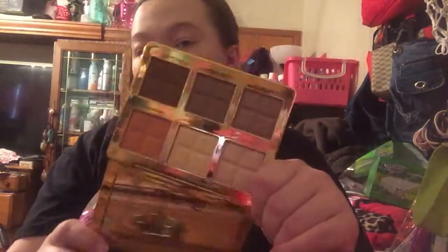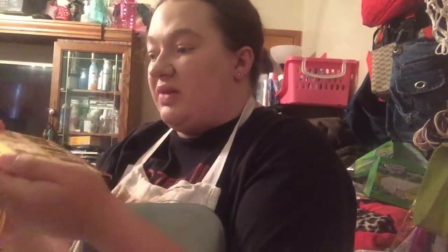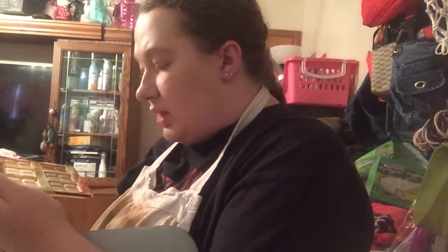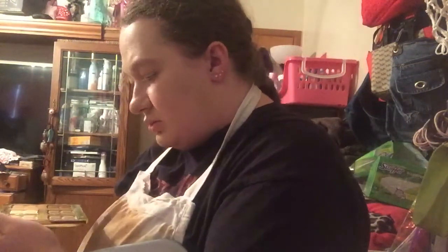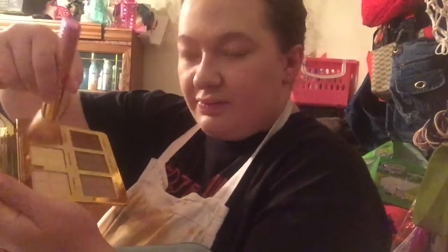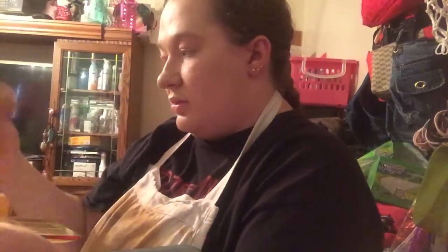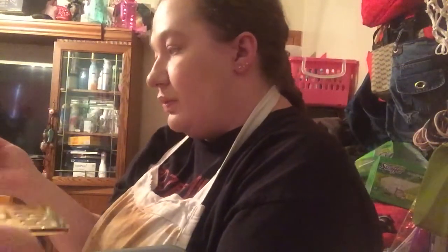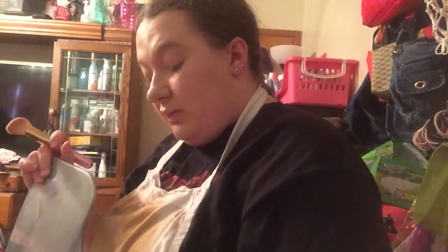And look at these pretty colors. They're really pretty, but they come on very pigmented. So I have to be very careful of what I do. And they smell so good. They definitely smell like cocoa. So I'm going to use the colors medium highlight and deep highlight mixed. Like this. Okay, so we're going to try and do this. This is mostly the medium highlight color. You can't tell. Please, please don't fall. Very expensive palette. So let's start on this side.